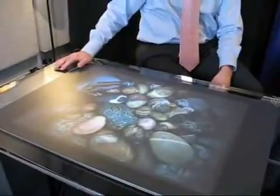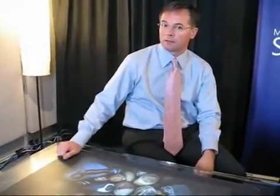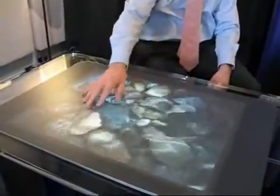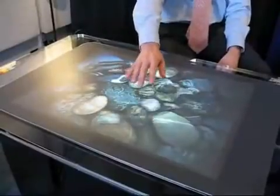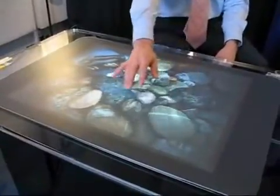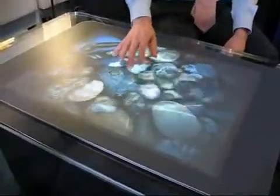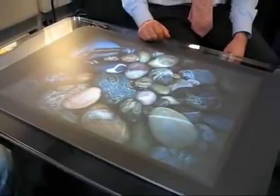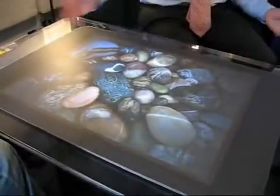Alright, so this is Microsoft Surface, and what it allows us to do is bring an ordinary tabletop to life. As you can see, I can reach out and just physically touch digital content with my hands, which is completely revolutionary and a great advancement in natural user interface. Today it's a 30-inch diagonal display, but in the future it could take many different form factors. It could go vertical, it could go bigger, it could go smaller.